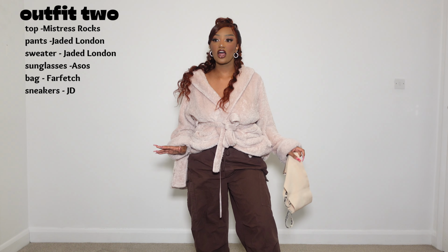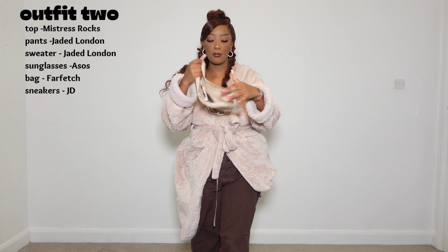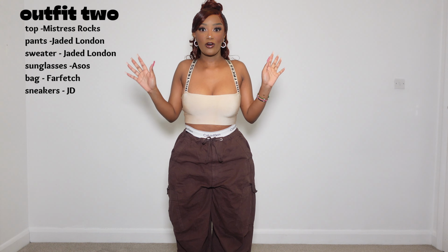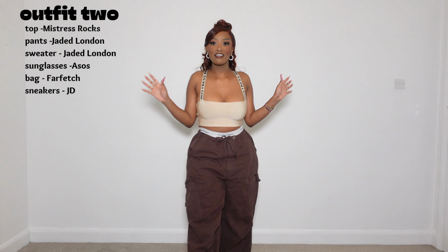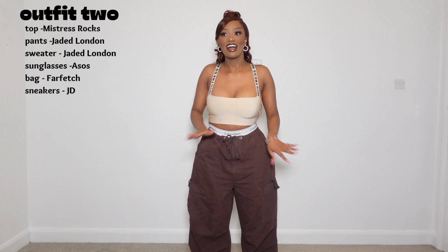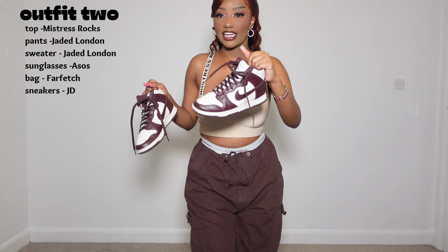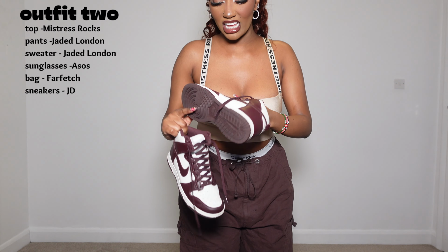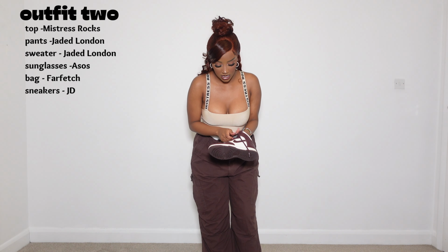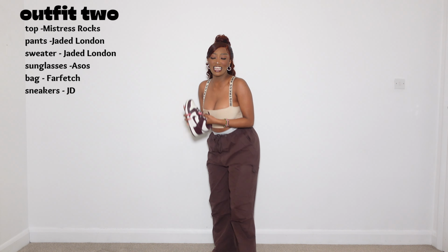So because the pants are round, I'm thinking neutrals with this outfit. I'm gonna go with this top. I got this top from Mistress Rocks. You guys can see. All right, so already love. Did I say I love? Yeah. For the shoes, I'm gonna go with these. These are the high top Dunks. The color is actually sort of like a brown burgundy. And because I'm not going anywhere, yeah, I'm wearing them without socks.